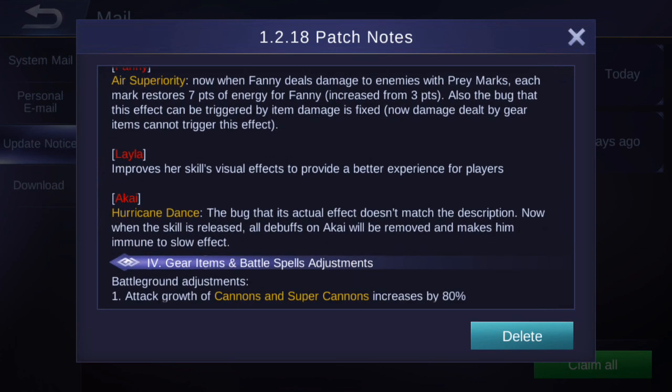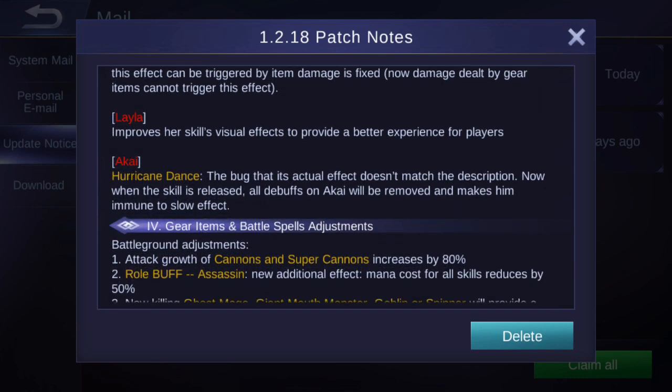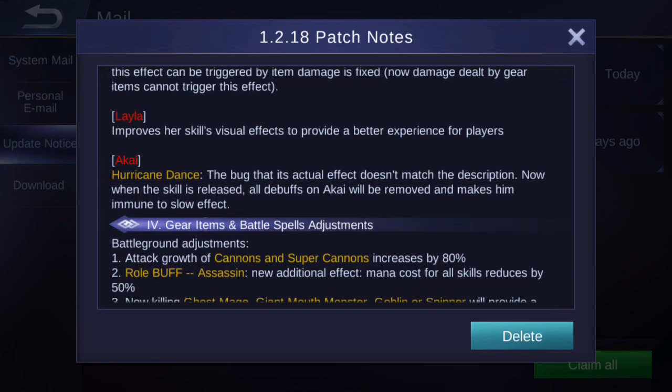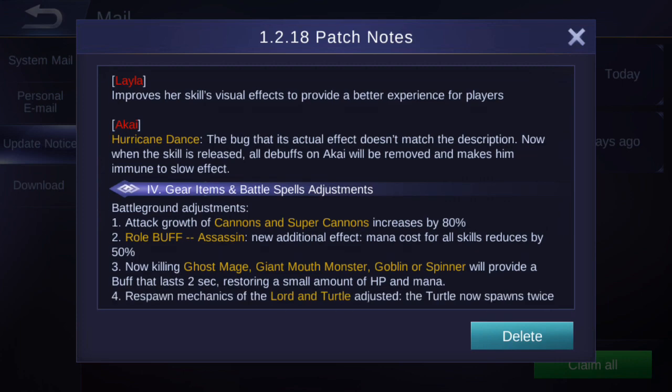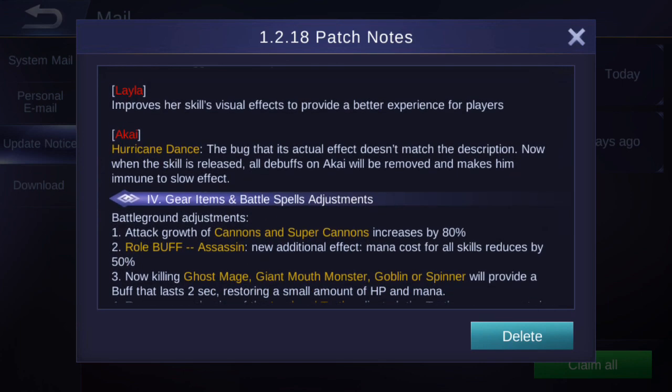Layla improves her skill's visual effects to provide a better experience for players, so I guess it's gonna be more visible on who you're targeting or something. Akai, Hurricane Dance. The bug is that the actual effect doesn't match the description. Now when the skill is released, all debuffs on Akai will be removed, and it will make him immune to slow effects, which is pretty nice.